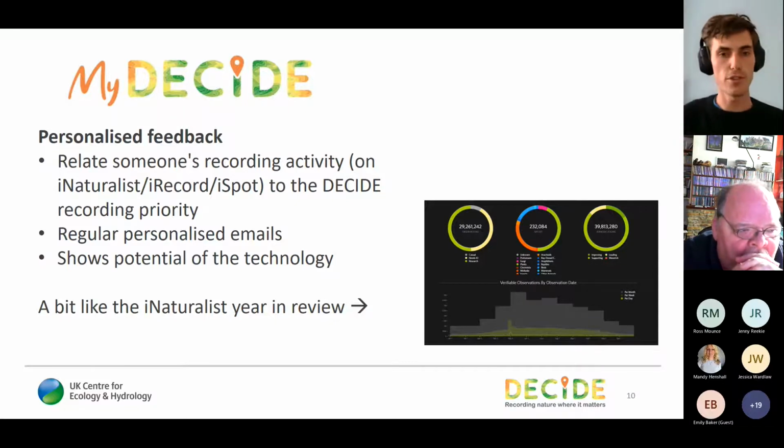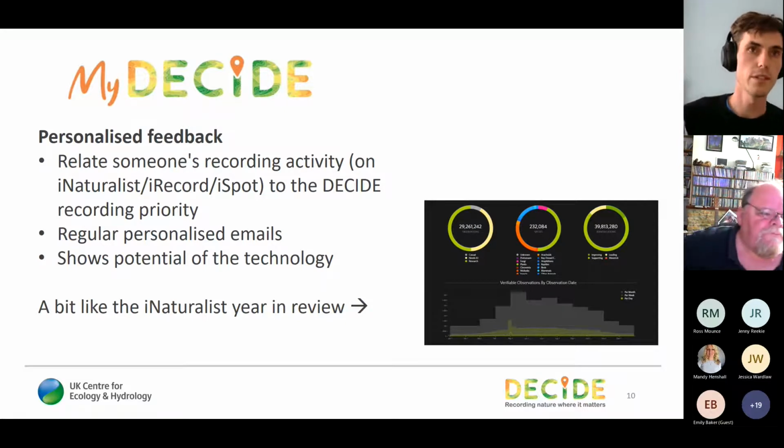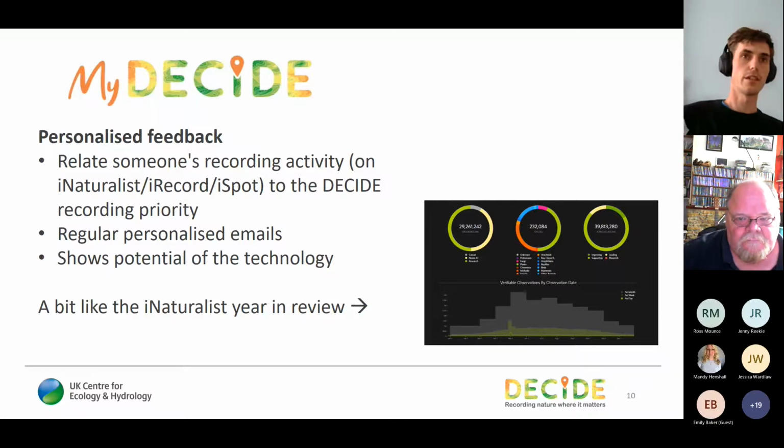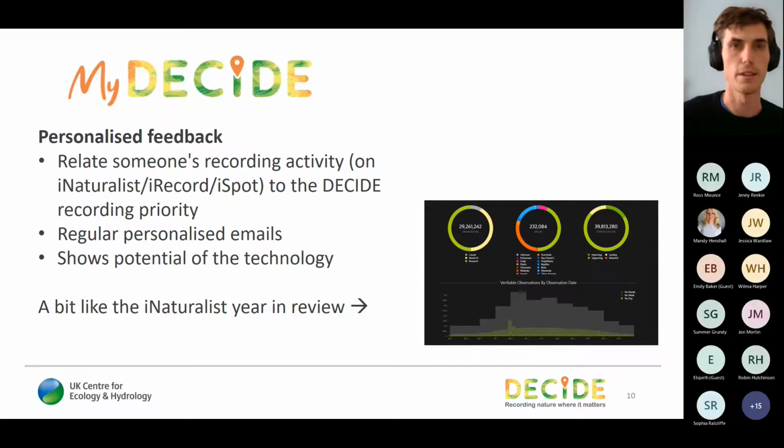So within the Decide project, we ran My Decide, where we wanted to relate people's recording activity through iNaturalist or iRecord, because we can pull that data, and send them emails about what they've been doing, and show the potential of this technology to make recording more engaging. This is quite a brief thing. The last email is going out tomorrow for the season, so unfortunately it's not really something you can sign up for, but keep an eye out for these sorts of things coming along.